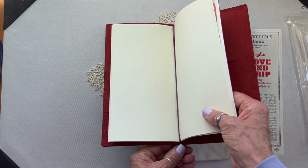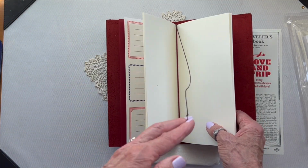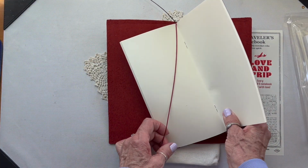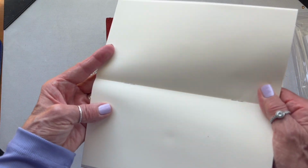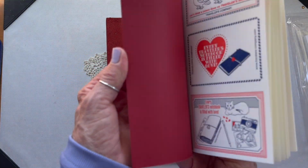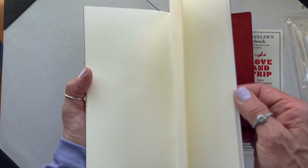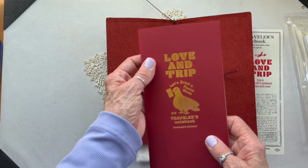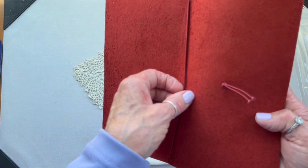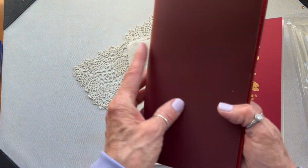It has a, what do you call this? It's not a ribbon, but it marks your pages. You can put a little charm at the end of them, which I usually do. And these come out. It is stapled. And the paper, does it say what kind it is? No, it does not. But it's Midori paper. It's a light cream. And I like writing on it. It's very nice. And I'll put that over here. You can see the inside, beautiful red elastics in it. Oh, very, very pretty.